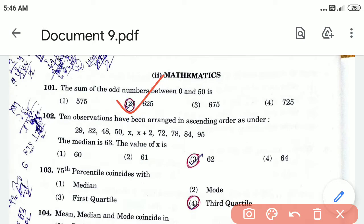10 observations have been arranged in ascending order as under the series: 29, 32, 48, 50, x, x plus 2, 72, 78, 84, and 95. So what will be the correct answer? 62 will be the right one. The 75th percentile coincides with the third quartile.